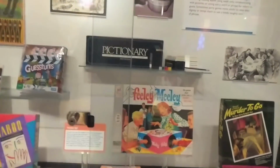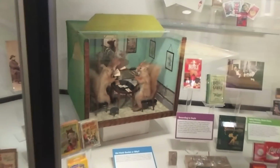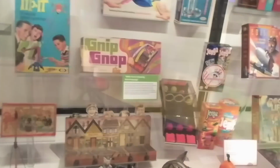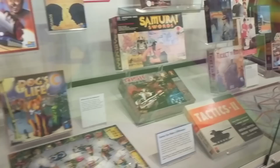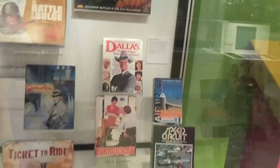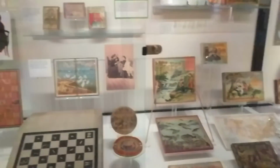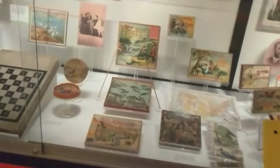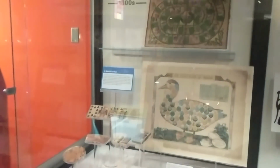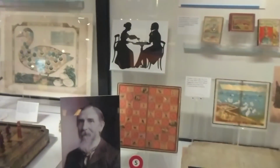And we have another timeline. This is like a timeline of board games. See any board games you recognize? Any of them that you grew up with? SpongeBob cracks me up. How old is this? Look at this chess set. Looks glorious.